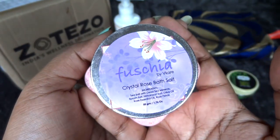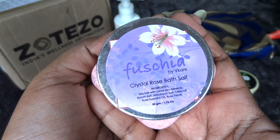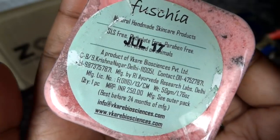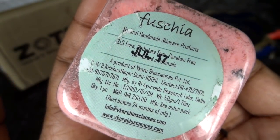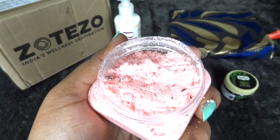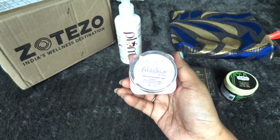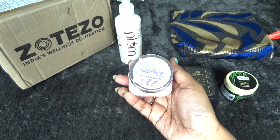The next we have a product from Fuchsia, a very well-known brand in subscription boxes especially. This is a crystal rose bath salt. Ingredients are mentioned here, 50 gram full size, and cost is 250 rupees. Best before 24 months from July 2017, so it will expire in July 2019. This is how the product looks like. Smells really good. I have already used this product and it really makes my bathing experience so luxurious and aromatic, like having a spa.